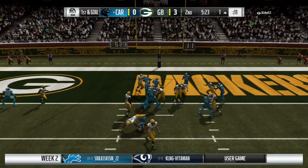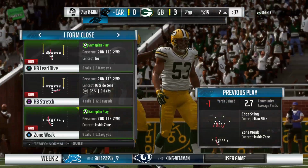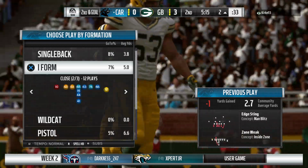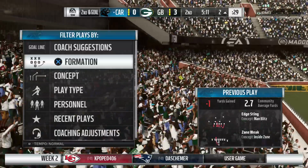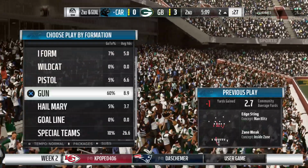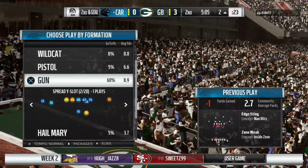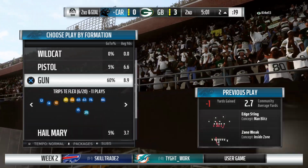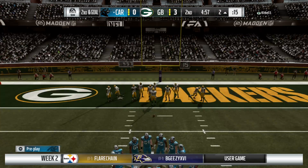They'll give it to him right up the gut. And forget about finding a lane. He barely had time to look up before he was planted in the backfield. Got to give a lot of credit to the defensive front there. They held their ground, pretty much stoned them on that play, and ended up creating a lost yardage play. Yeah, drop them from the 1 back to the 2.